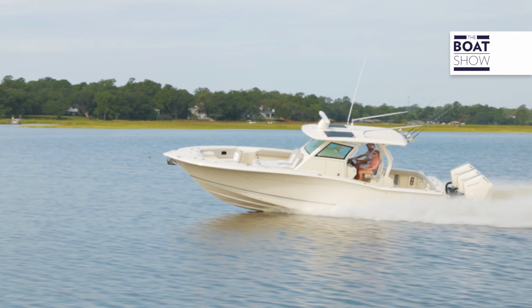You know what I love about your brand, the Scout brand, is you can see it a mile away. You can identify the hull with that big flare. It's really easy to see. They're beautiful boats inside and out. Talk about the construction a little bit.